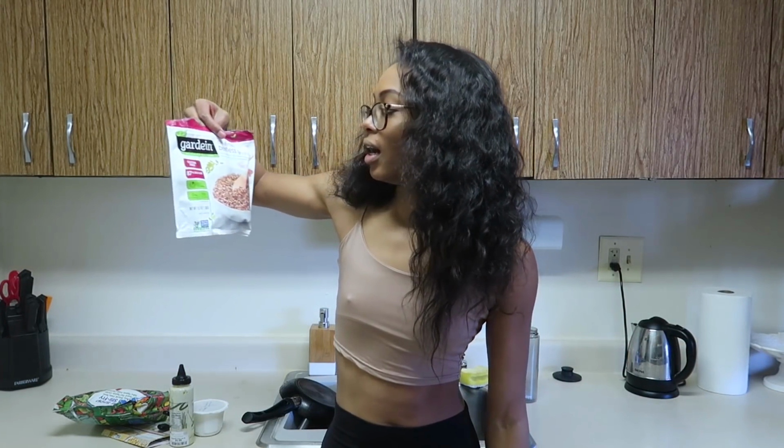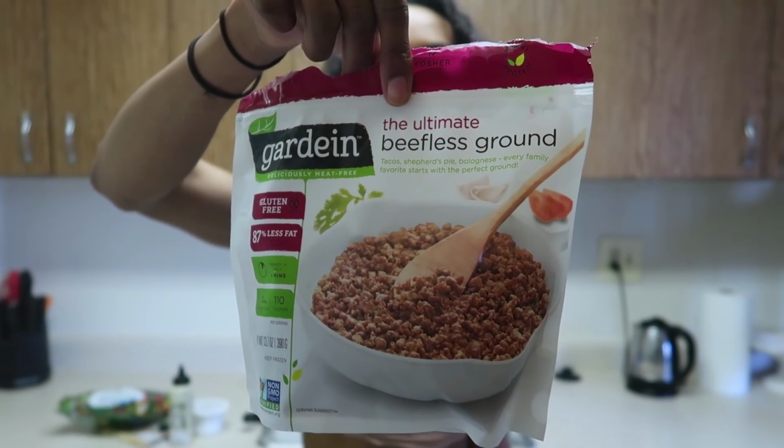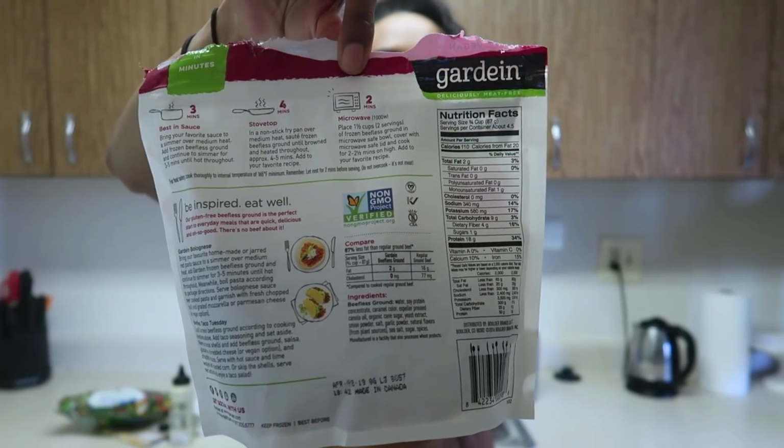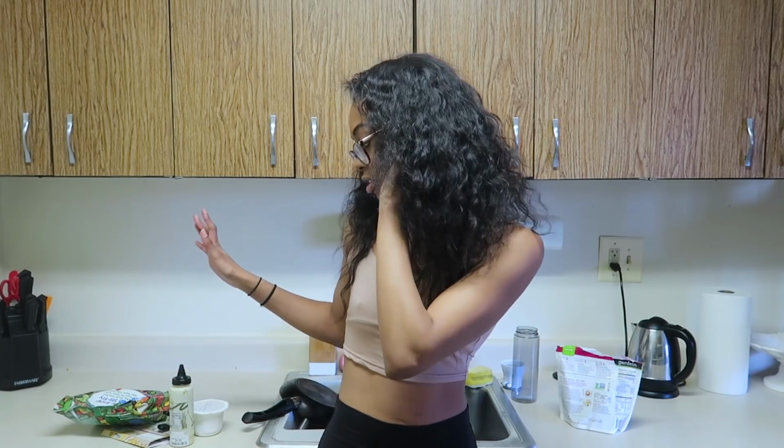So I don't eat meat if you were not aware. I am going to have some of the Gardein beefless ground, and there's 110 calories per 3/4 a cup. I usually have 3/4 a cup to a cup of this. I don't have too many soy products a day. I usually just have 1, and then everything else will be vegetables, and I'll get my protein from other sources. I don't need tons of protein. I probably have like 80 grams of protein tops a day. That's what personally works for me.